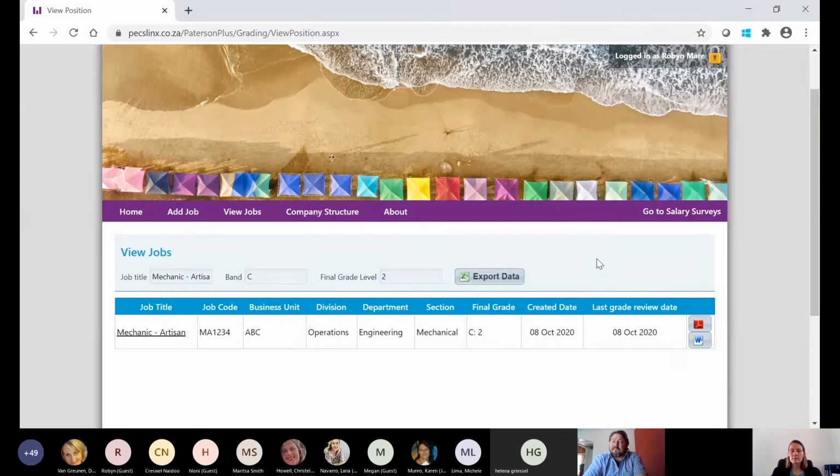But while we're waiting for that, I would just like to say that the system itself, you can see it's very straightforward. You just take the mouse, you can click. It's not overly complicated to set up the company structure. It's not overly complicated to add the jobs. You can cut and paste from your job descriptions the purpose to put in there, and to score the roles. It's really a nice process because it just simplifies it. And our experience of doing this with organizations has been very, very positive.